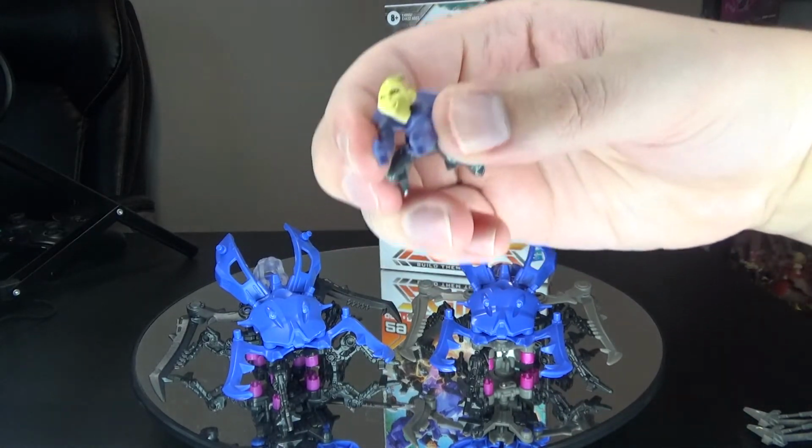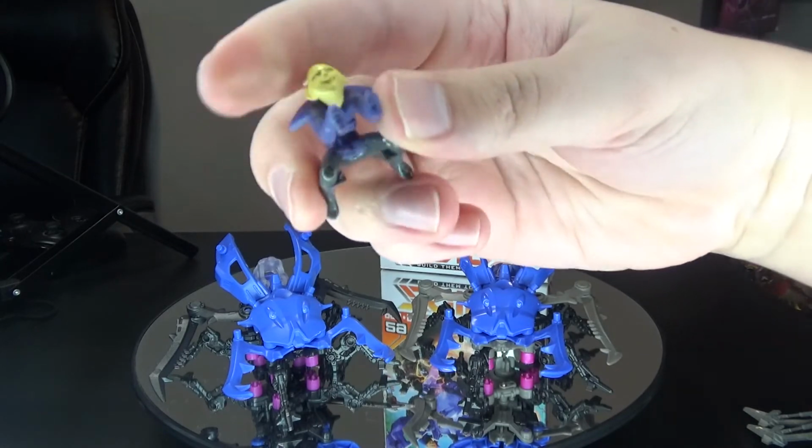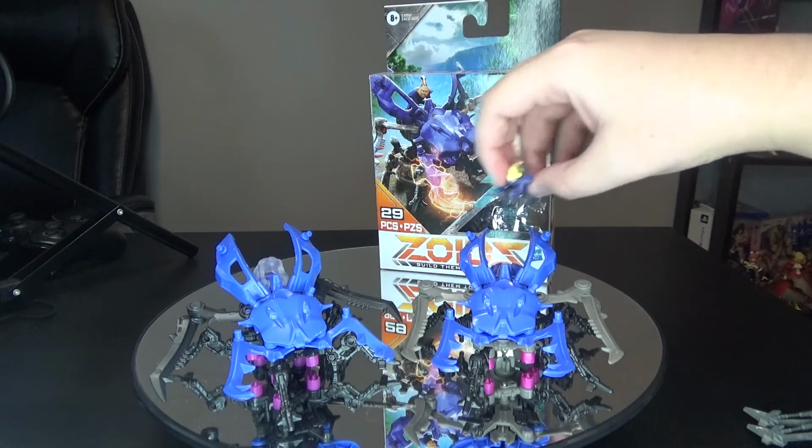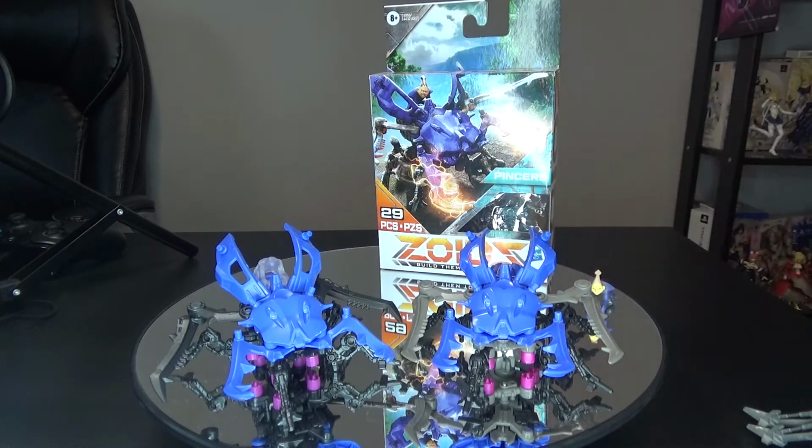So you can see the arms kind of flex in and out like that. The legs on this one are nice and rigid, so he does kind of fit into the grooves a lot more nicely there, which is pretty cool. That is essentially all of the differences between the two kits. Nothing all that substantial compared to the previous one.